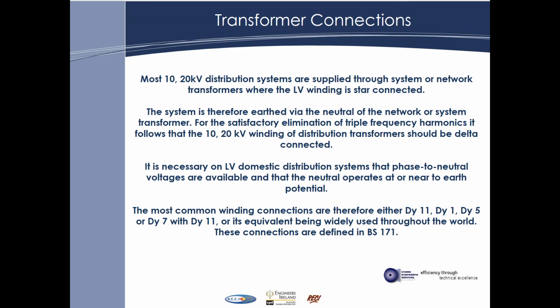Transformer connections. Most 10 and 20 kV distribution systems are supplied through system network transformers where the LV winding is star connected. The system is therefore earthed via the neutral of the network or the system transformer. For satisfactory elimination of triple frequency harmonics, it follows that 10-20 kV windings of the distribution transformers should be delta connected. It is necessary on LV domestic distribution systems that phase to neutral voltages are available and that the neutral operates at or near to earth potential. The most common winding connections are therefore either DY11, DY1, DY5 or DY7, with DY11, or its equivalent, being widely used throughout the world. These connections are defined in BS 171.